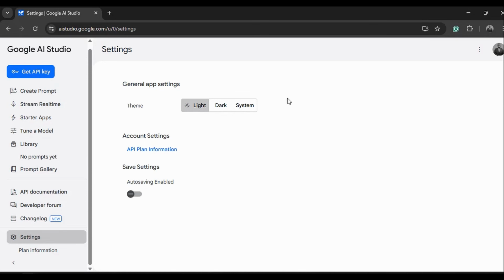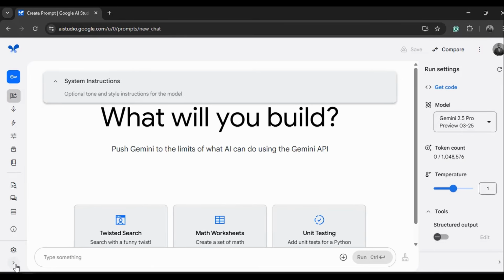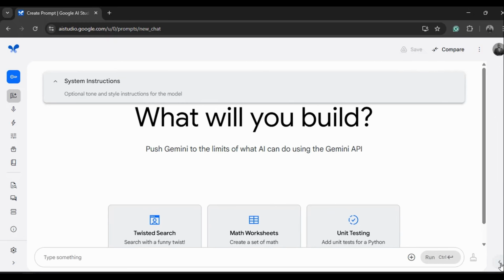Back to the prompt, you begin creating a prompt by clicking on this button. And if you're distracted by these sidebars, you can click on this side collapse as well as this one to collapse and get this space.